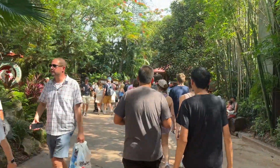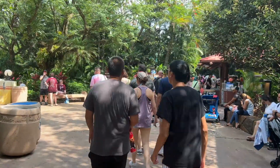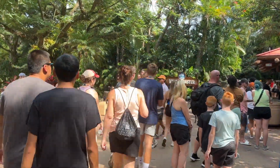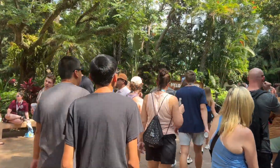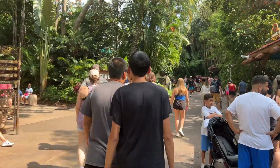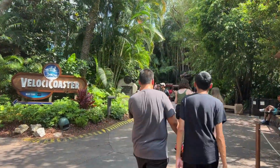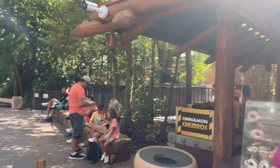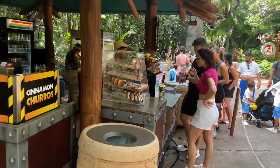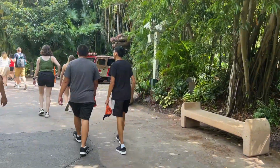Velocicoaster is posting a 45-minute wait, which is longer than I'm interested in, but it is after 4, but I'm going to keep going. I think I'm going to pass. I've been on the attraction a number of times, so we're just going to keep going. But right here at Jurassic Park Popcorn, you can see you can refill through the day and charge your Freestyle cup.